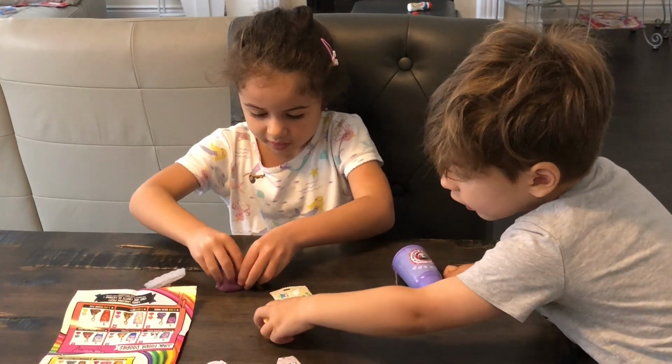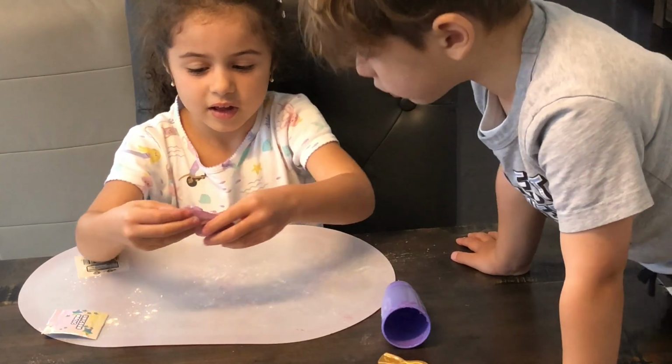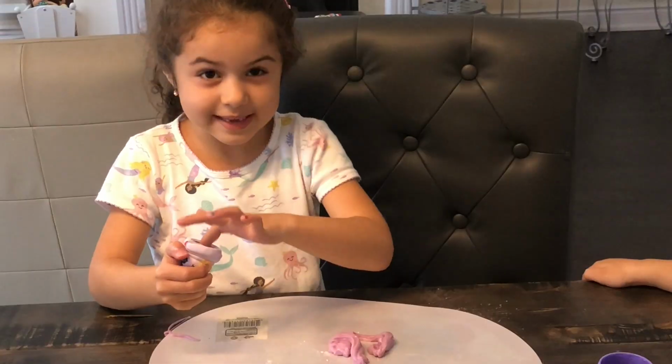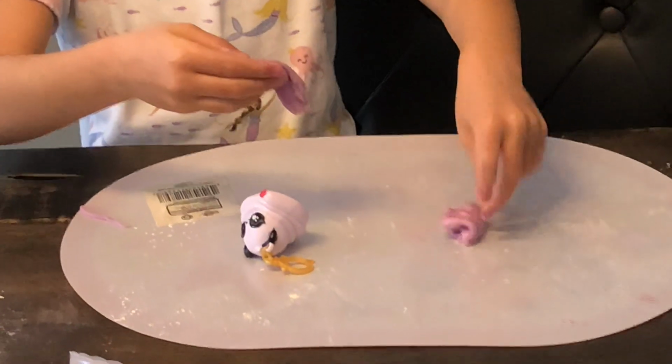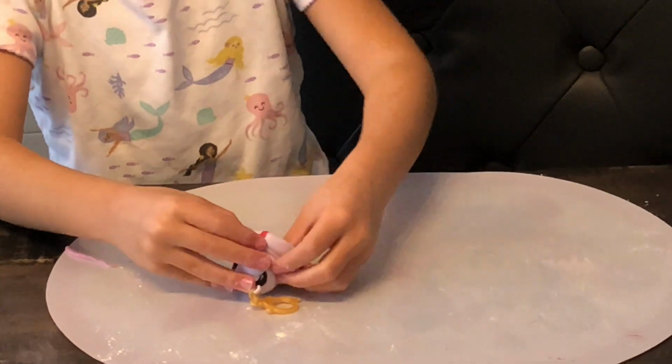What are you putting on there, Mia? Magic fairy dust. What is that magic dust adding? It's sparkly. Yeah. Slime. No. What are you putting it into? A panda bear holder? Yeah. Does all of it fit in? Can I see it? I know all of it fits in.